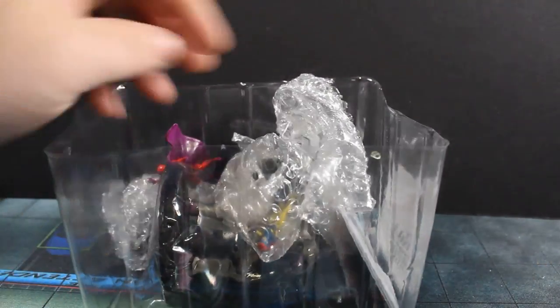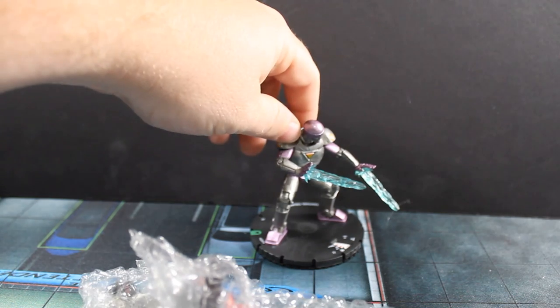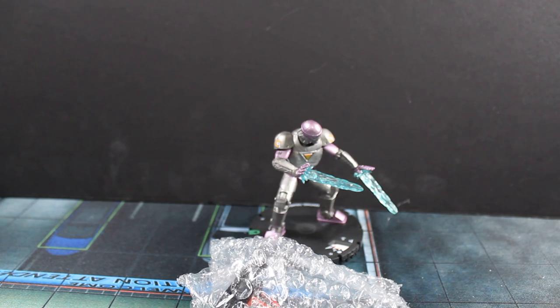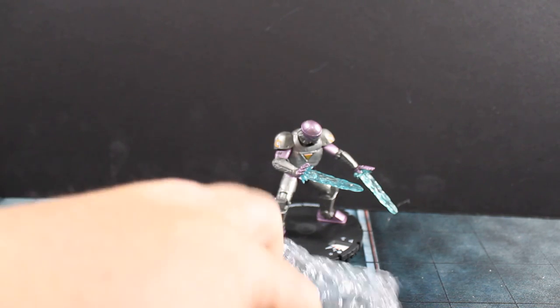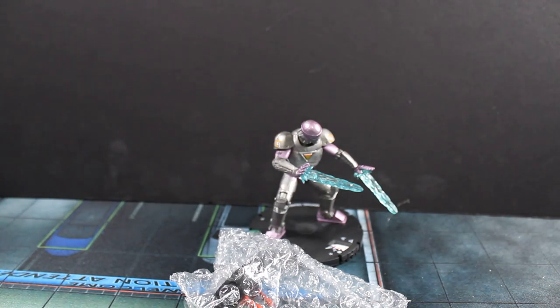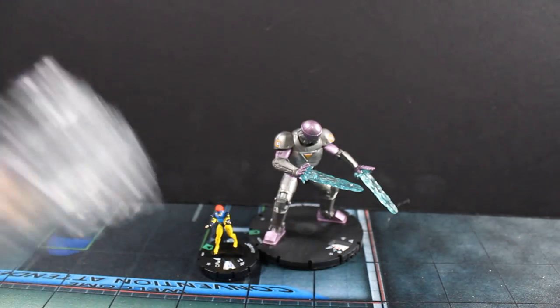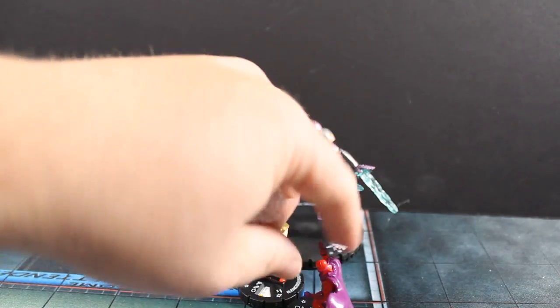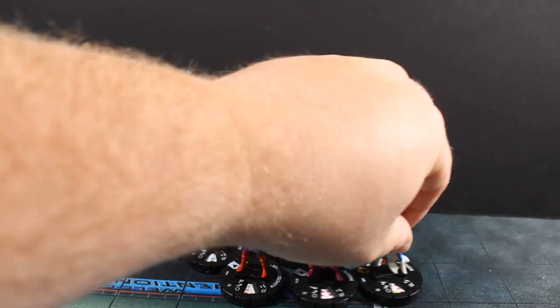Okay, so we got some stuff here. We got a Sentinel Squad 1. I actually didn't have one of these, so I'm pretty happy with that. And then we also got, oh man, okay, we're doing real good. If I can get everybody out of these bags. I like these little pop bag things, but they're hard to get the figures out of. So we've got a Jean Grey here. We've got another Kleinstock brother, so cool there. A Magneto and a super rare Mystique.